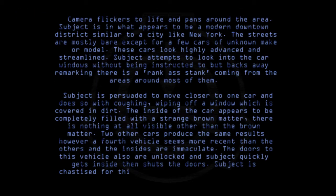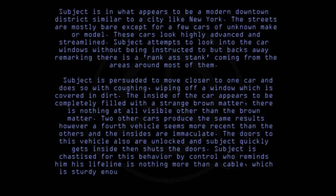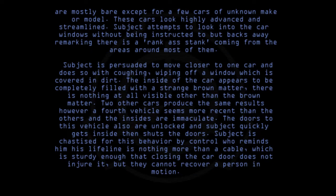Subject is chastised for this behavior by control, who reminds him his lifeline is nothing more than a cable, which is sturdy enough that closing the car door does not injure it, but they cannot recover a person in motion.